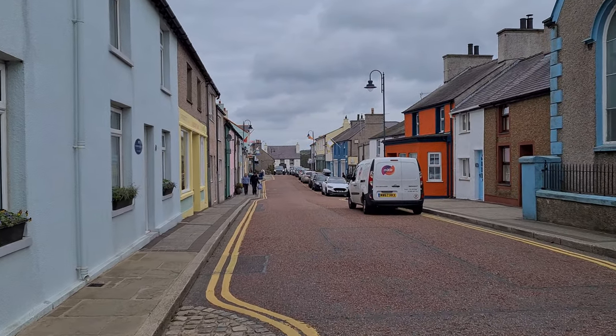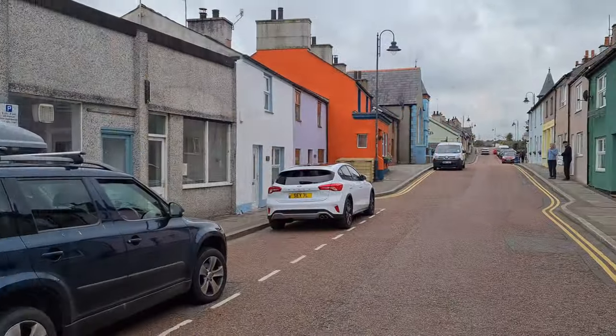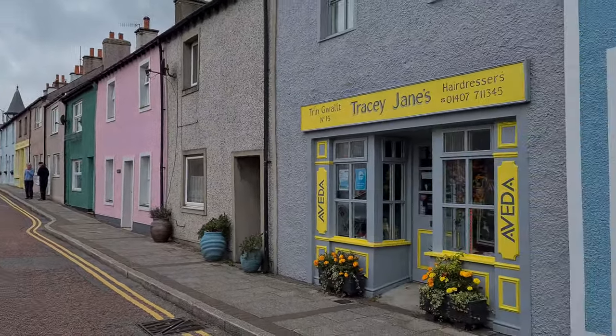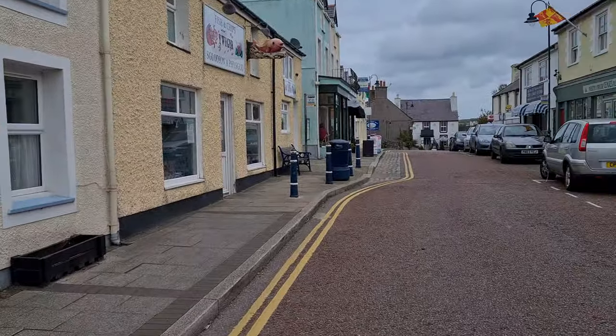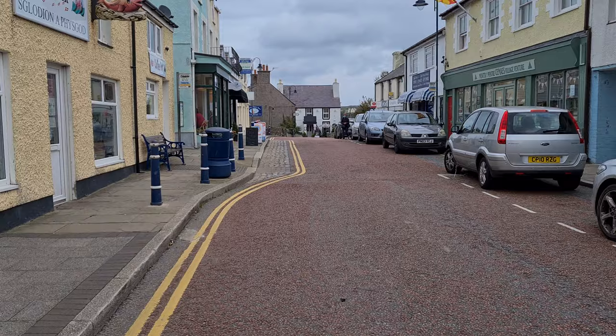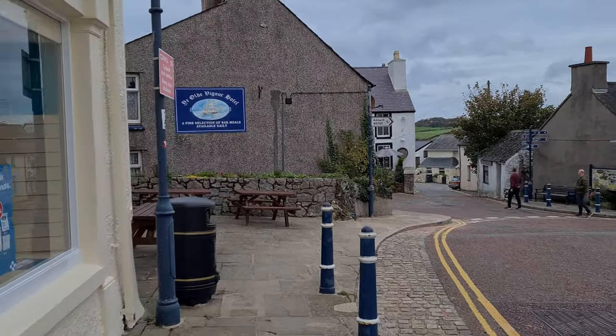Orange. Look how dark it is, like dull. Should have said that on my other video, but. So yeah, this is Cemaes.